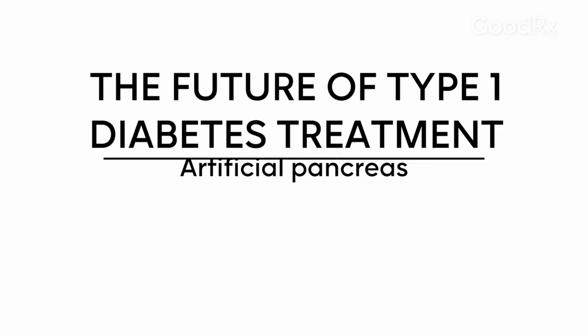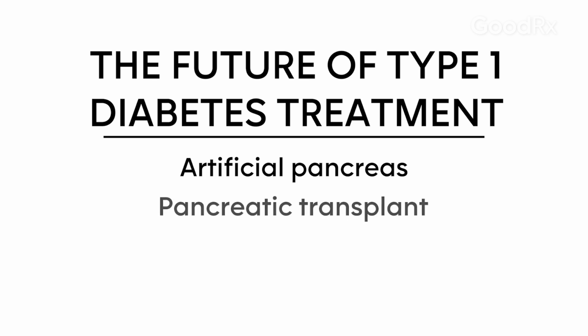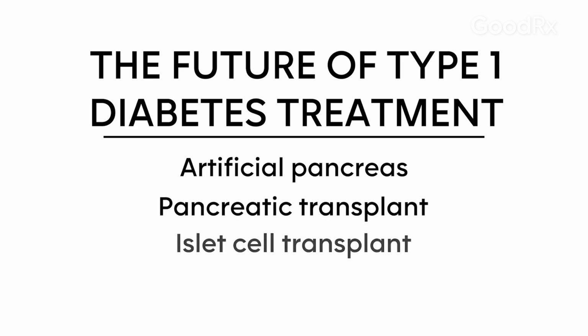Well, there's the artificial pancreas, which is the holy grail of type 1 diabetes treatment. Other things to think about are pancreatic transplant and islet cell transplant. Another hot topic in type 1 diabetes is the development of a vaccine that maybe could prevent type 1 diabetes from forming in children. We'll certainly have better ways of dealing with the insulin need, but to eliminate the need altogether is a pretty far reach.